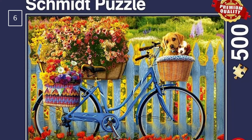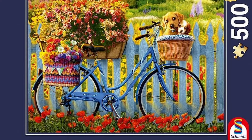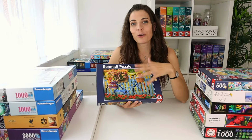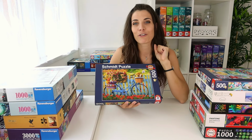Another 500-piece puzzle by Schmidt, and the title of this one is Sunday Outing with Good Friends. Honestly, I don't particularly like this picture. It's not the type of picture I would go for. It's very busy, but I love Schmidt.